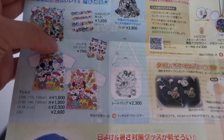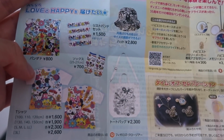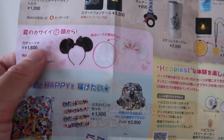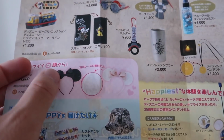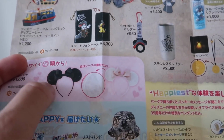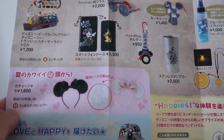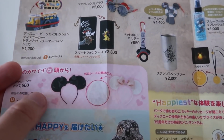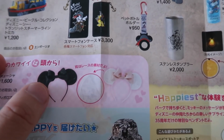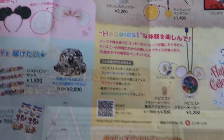And up here, we have, just like at Disneyland, these 60s inspired line of clothing. And there's some new Mickey ears, mini ears, I guess, up here. These look like really thin material. It's kind of hard to show on here, but they're patterned. It looks really cute. 1,600 yen. Yeah, so this is at DisneySea. I'm not sure if they have it at Disneyland. It doesn't say. I'm guessing they probably do, because this doesn't look like it's specific to just DisneySea. So make sure you go check that out too if you want some new ears.